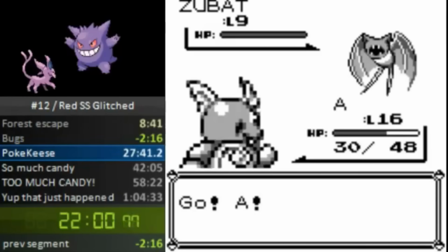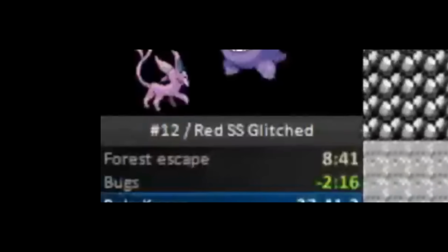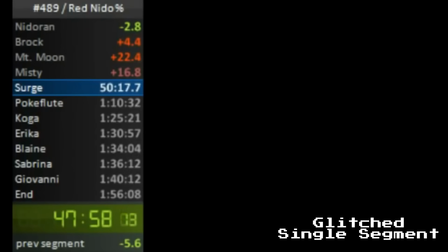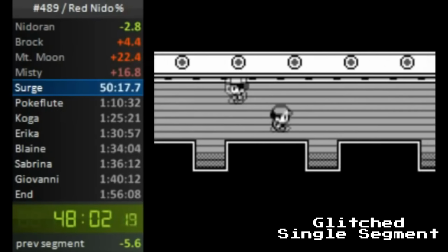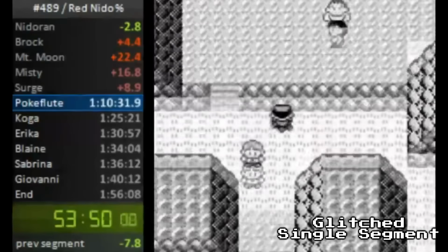I'm going to go off on a really quick tangent here. In late 2013, it was around the same time that people began running a new category of Pokemon Red and Blue known as glitched single segment. Every run I've talked about up to this point, and every run I will be talking about after this point, is from a category known as any % glitchless, meaning that you can beat the game as fast as you can without using any glitches.